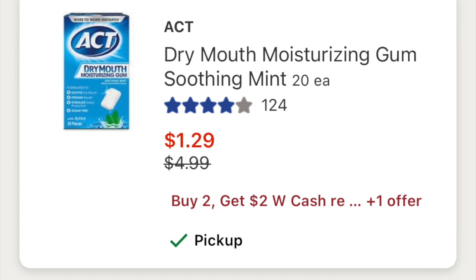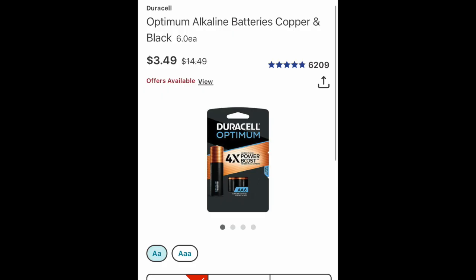Kind of a tall order because a lot of stores near me only have one, so like no dice for that deal. And then we also have some very cheap batteries, $14.49 down to $3.49. So some significant savings there. You might want to type in clearance if you don't like the items that I picked out, or if you want to Frankenstein something completely different. That's a stock up price right there for these batteries.